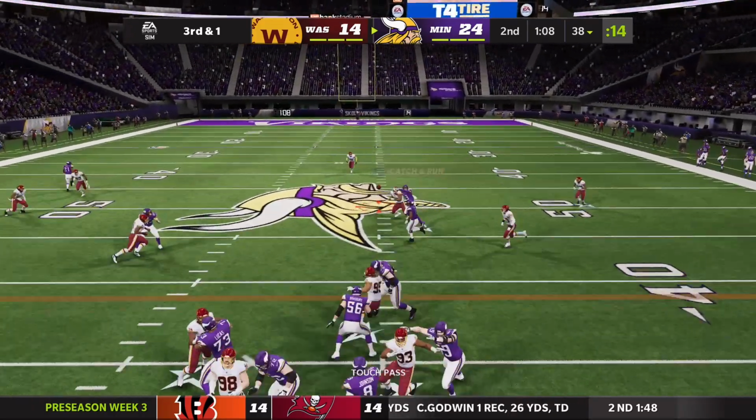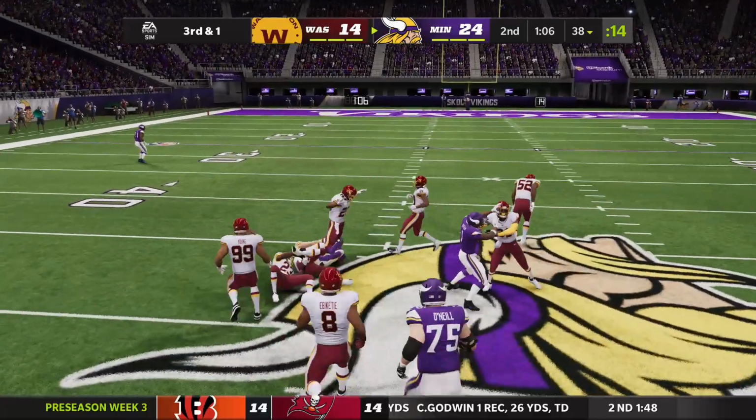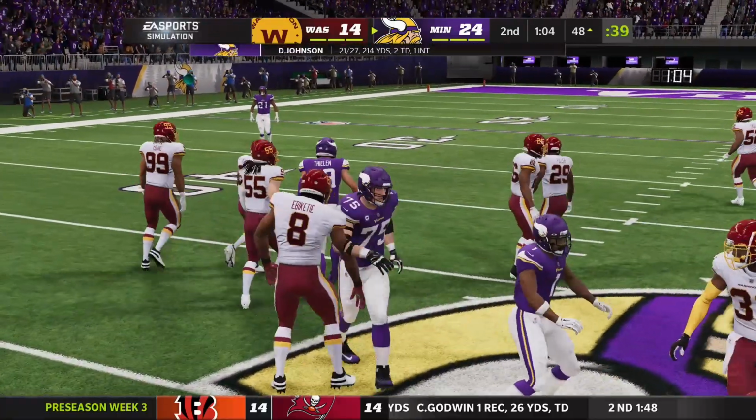On 3rd and short, they'll try and pick it up through the air. Open man is Thielen. It's complete. And he will have.